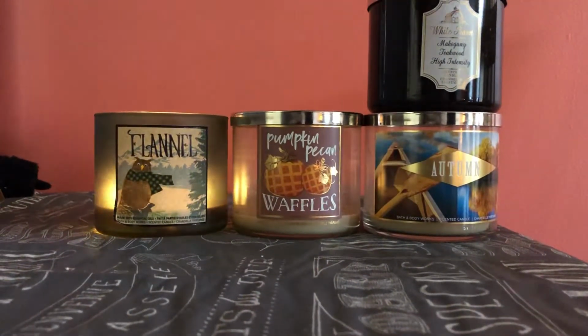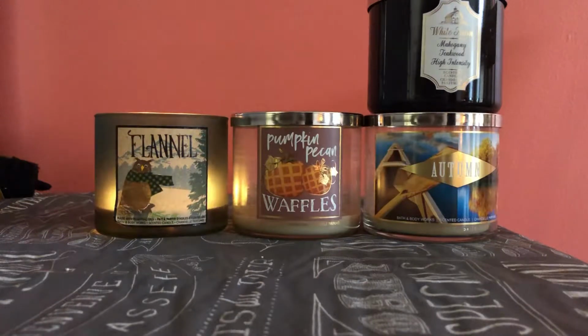But, you know, I just kept my burns pretty short. I had this one in my bedroom anyway, so I didn't want it to be too overpowering. I got the high intensity thinking I could burn it, let it pool out, blow it out, thinking I would get more for my money that way than getting the milder version and having it burning for longer.